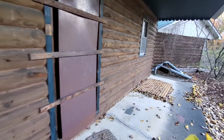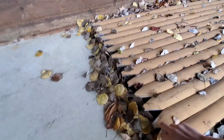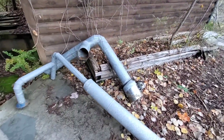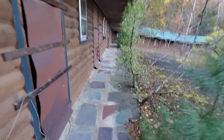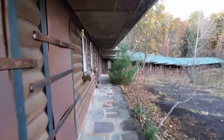Oh, little chipmunk. Just saw a chipmunk. What's this covering up? Anything? Nah, it's just a piece of fence. They probably had these between the rooms in case you were sitting out here in chairs. This place is massive. This looks beautiful. The walkway with all the flagstones of different colors.